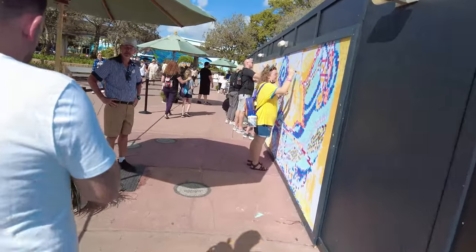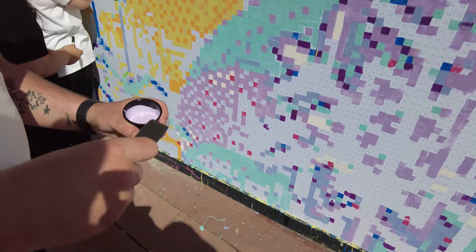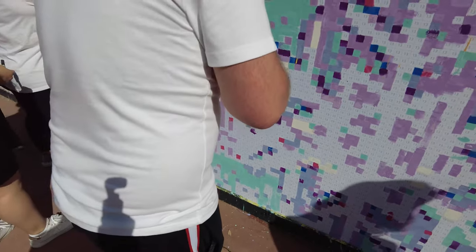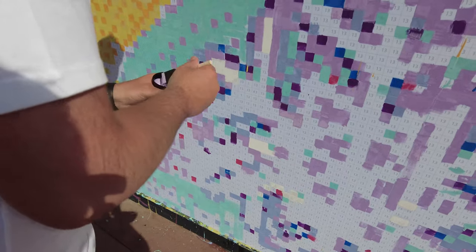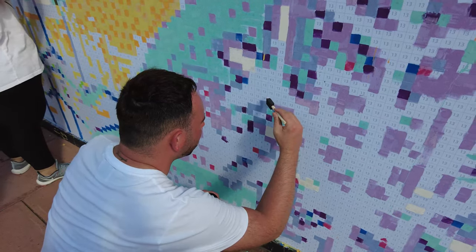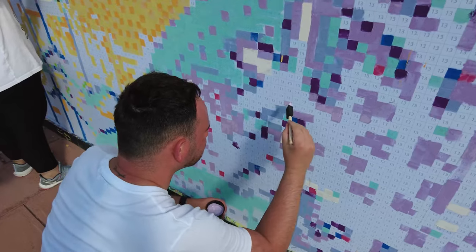So this is what we do. Come on then, Joe. 8 number 1s. You're painting part of Figment, aren't you? It looks like that. This should be good, Joe, because you are a trained painter and decorator. Oh, look at the precision.